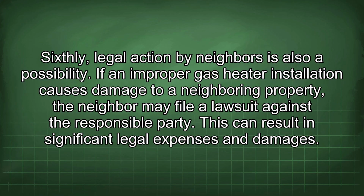Sixthly, legal action by neighbors is also a possibility. If an improper gas heater installation causes damage to a neighboring property, the neighbor may file a lawsuit against the responsible party. This can result in significant legal expenses and damages.